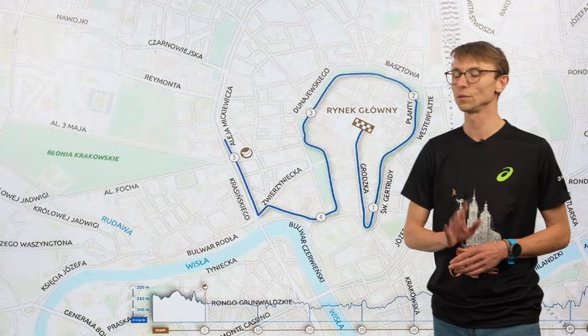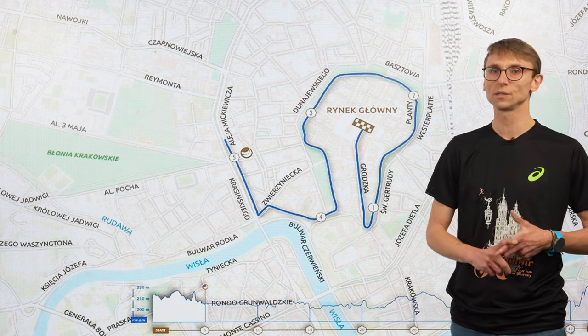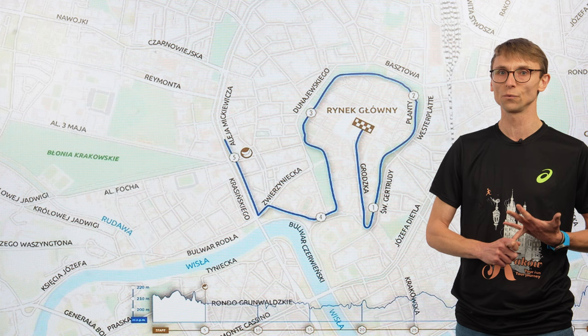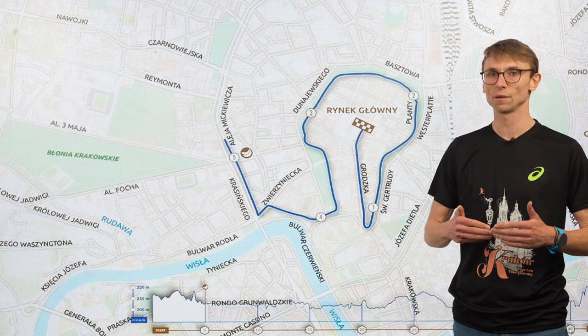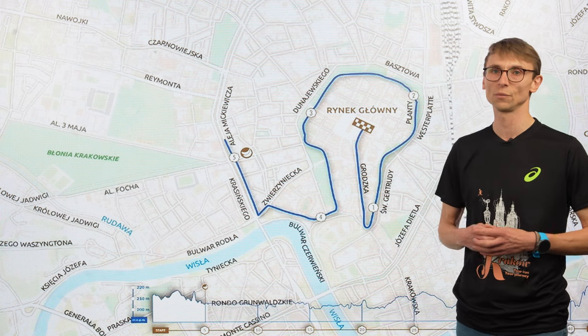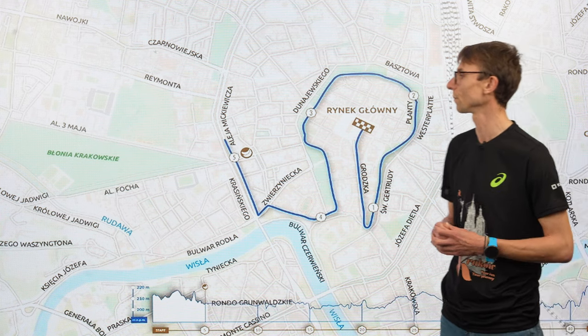5th K. We'll stop here. It's the first nutrition point. You will have water, isotonic, and some food there. And every 2.5 kilometers you will have water, and every fifth kilometer you will have the nutrition point.